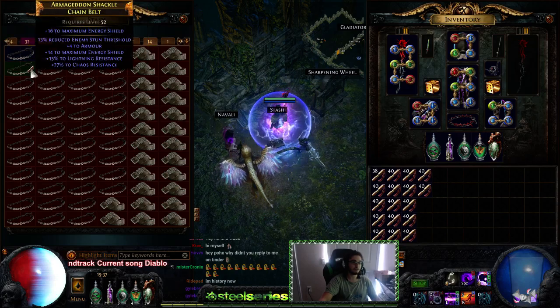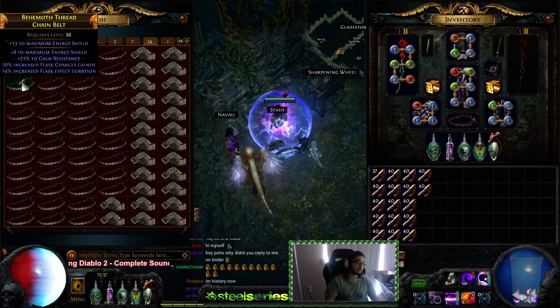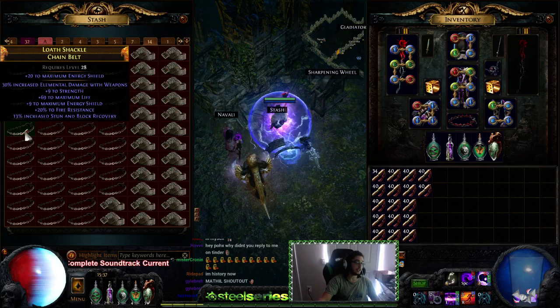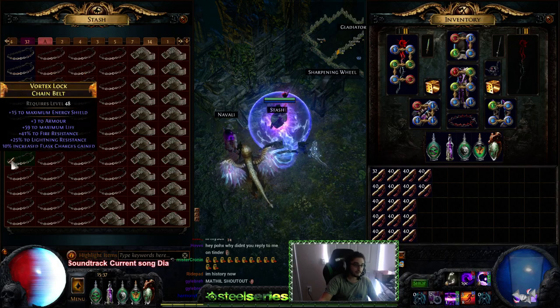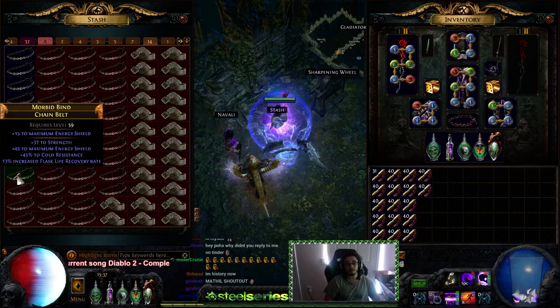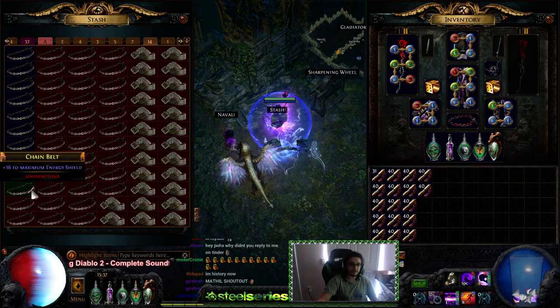First one, shit. Second one, shit. Third one. If that had a higher ES roll, and if it was just higher on everything, then it probably wouldn't be that bad, but I think it's shit. Shit. Life, nope, shit. 30% wed, that's another one you can look for, except, unfortunately, this belt is shit. That's poo-poo. 59 life, 2 resists, no thank you. Here we go. This is okay. 37 strength, 45 ES, 45 cold. The problem is the flask life recovery rate is not really very good, but it's an okay belt.